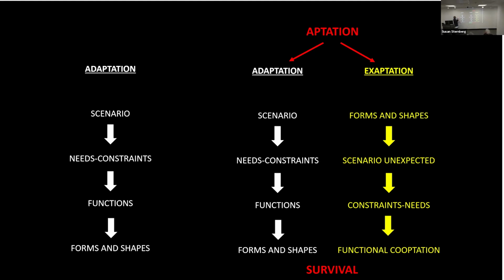The words don't correspond to the ones they use in architecture. So adaptation, if you transfer the word into design, actually means design adaptation. They don't use adaptation as we think of it, as making something that changes according to, let's say, a certain context. It's about thinking of a scenario, thinking about what the needs and the constraints in this scenario are, thinking about what function can respond to these constraints, and then developing form and shapes, okay?